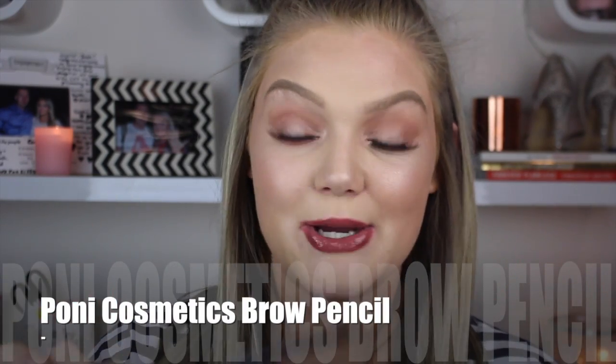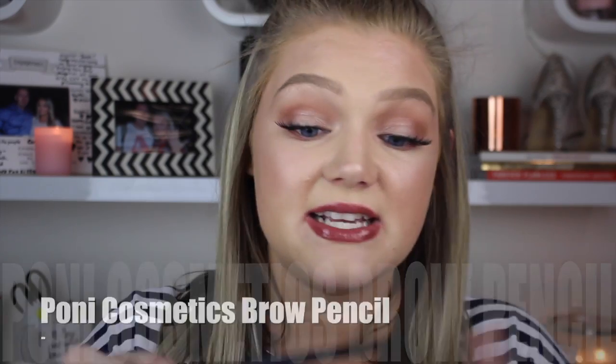I also have a brow pencil to share with you guys. So this particular one is by Poni Cosmetics, and this is honestly pretty much the same as any kind of thinner, really skinny brow pencil. So if you've tried the Anastasia one, if you've tried the BH Cosmetics one, anyone that kind of looks like this, I find that they're pretty much all the same. But this one is just the one that I have on hand at the moment, and I've been loving it.